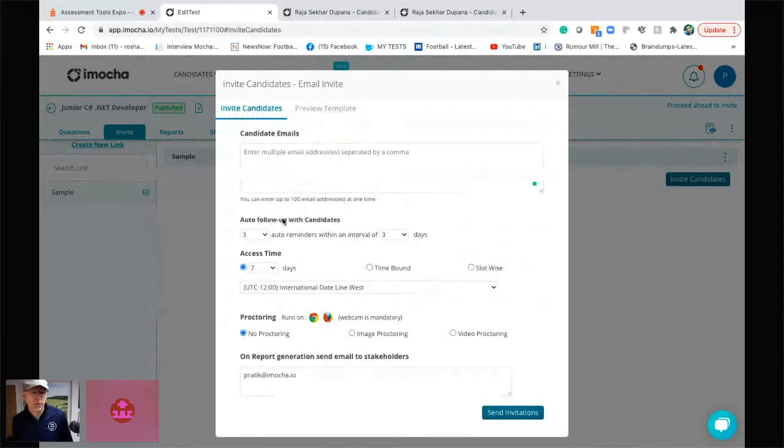Now you don't have to follow up. Let's say these days an applicant gets a lot of emails and he misses your email. So the system will auto follow up with the applicant. So that's why our test completion ratio is somewhere around 90 to 95%. The tests are between 20 to 35 minutes. So we have short and sweet assessments, and there are timely follow-ups with the applicant to take the assessment.